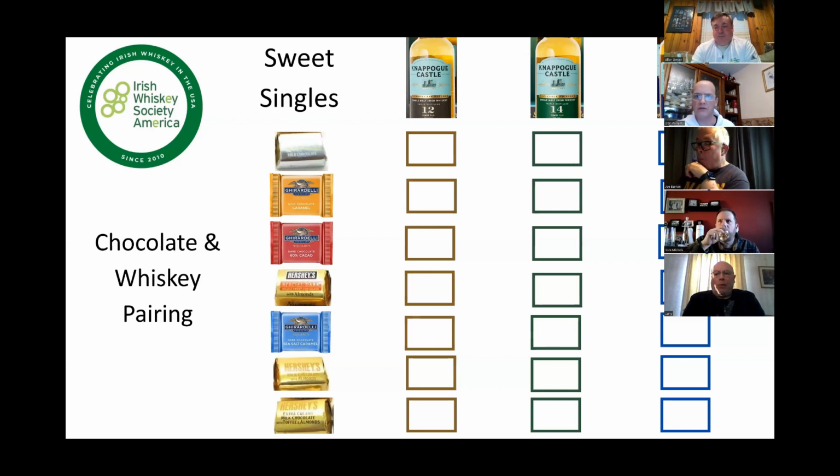Yeah, I'm a little ahead of you on the 14. I did find that myself. I like the chocolate with the nuts a lot. The pairing is good. Some of these are going to exaggerate the flavor of the whiskey, and some of them are going to contrast. You're going to get sweet versus bitter and that kind of thing. So it all depends on which way you like.